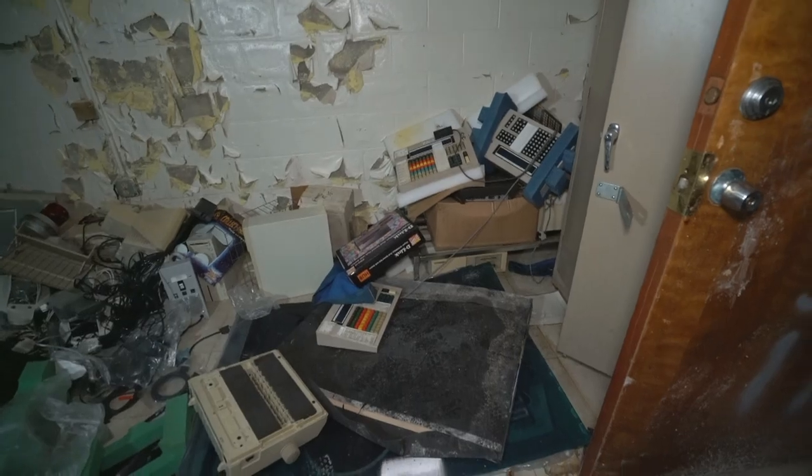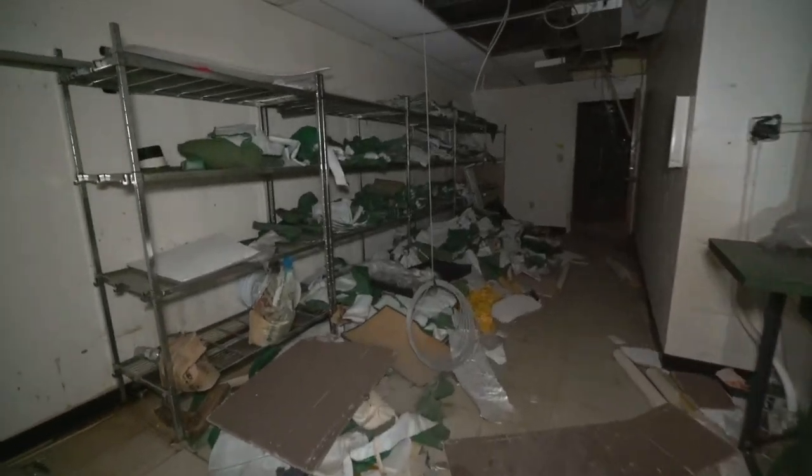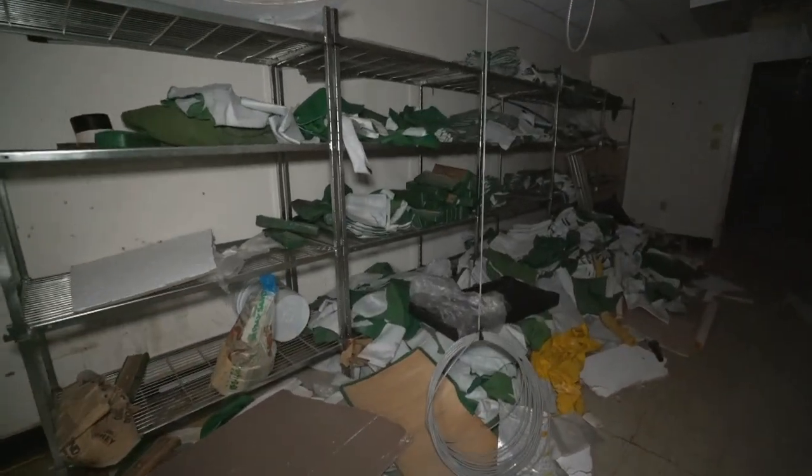I have no explanation. Looks just like a maintenance room. We have all the sheets and covers for the chairs in case they needed to be changed. Oh, I'm sure if they get ripped. Office, main office.